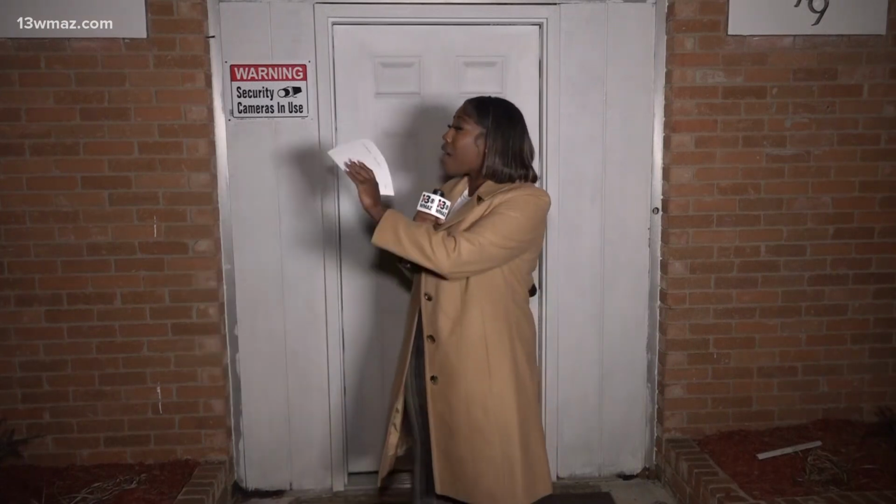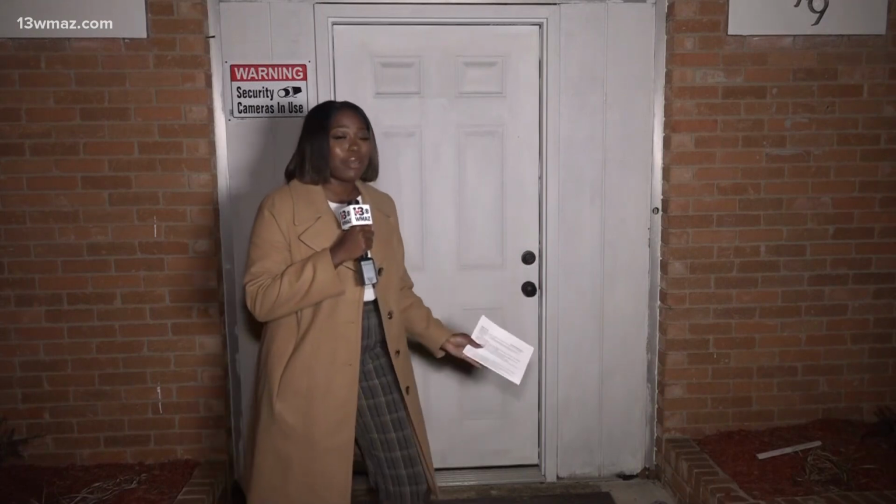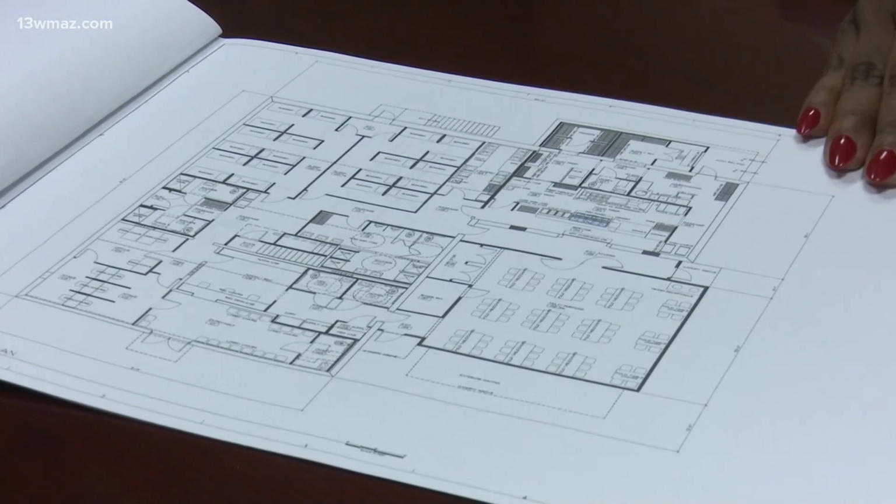We're also going to see a lot more windows added along the side of the building. Plus, this front door that we see right here is also going to be taken out, and we can expect it to be replaced with 2 glass doors. Now, I also spoke with the mayor about the other changes that we can expect to see. Here is the design for the renovated building.